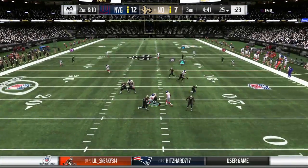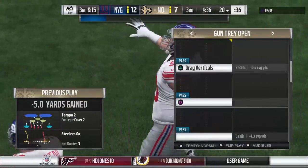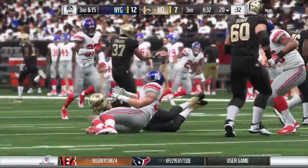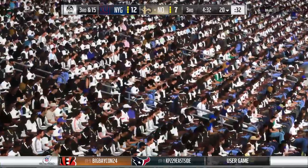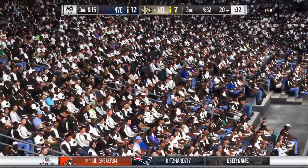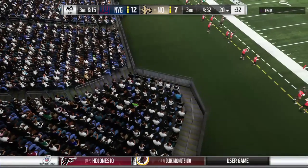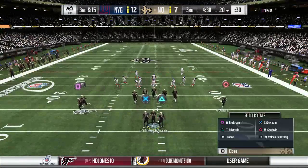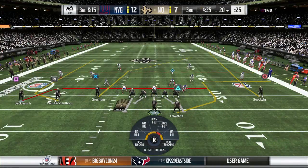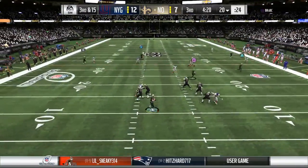Rodgers will try again on 2nd down. And the Giants rush gets home as down he goes. Matt Ioannidis in there to get him for a loss of 5. And on 3rd and 15, we see the dime look, 6 DBs on the field. Playing pass all the way. Working from the gun, Rodgers.